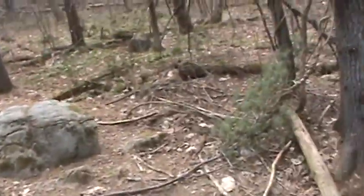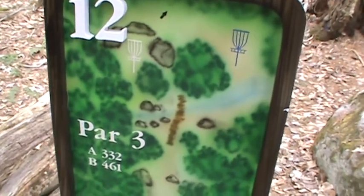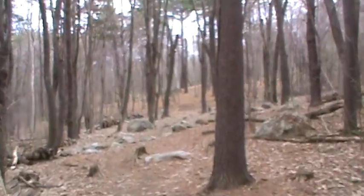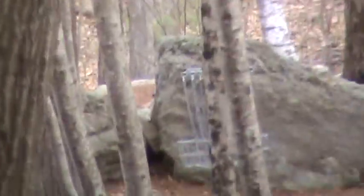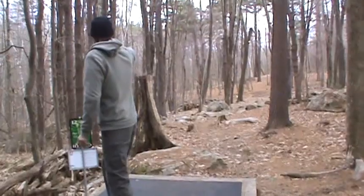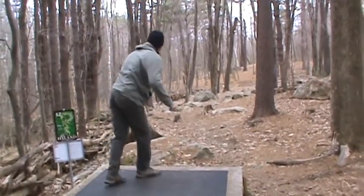See you on 12. Give us the music. Hole number 12, it's a par 3, 332. We're on the platform. And, Lord, hope I can. It's right there. 332. Down the tip.